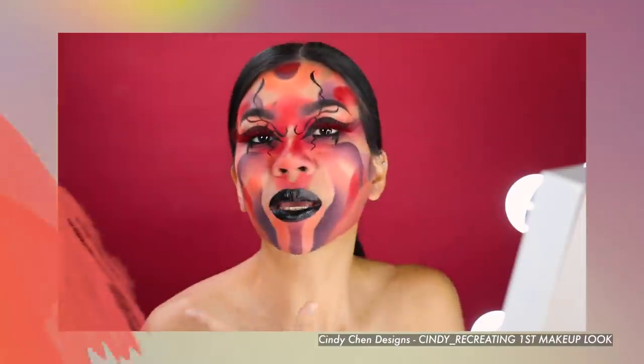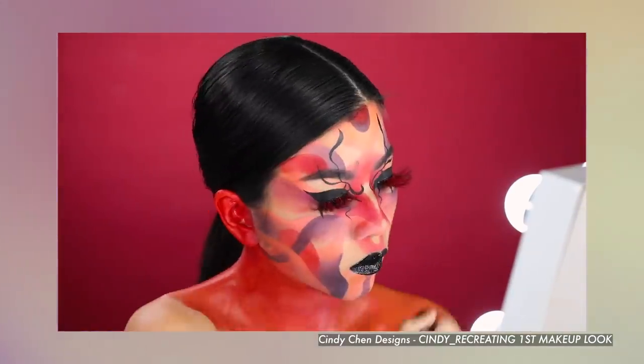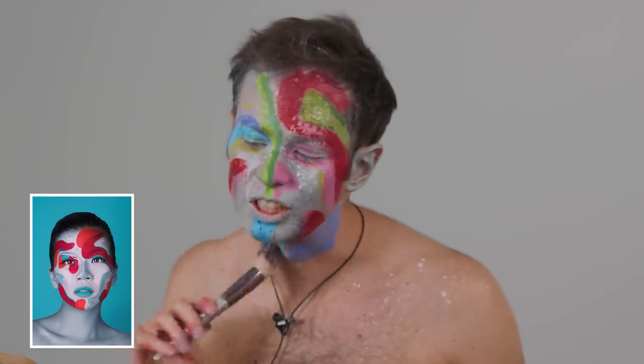Of course, we have to paint our neck, our ears, our shoulders. So hopefully this water is not too cold. And I'm gonna start with red and then go down to orange. Okay, gonna let that dry. Okay, we're going for it, guys. Time to wow the judges.